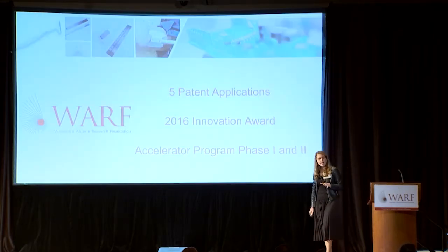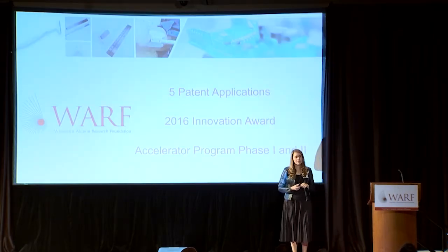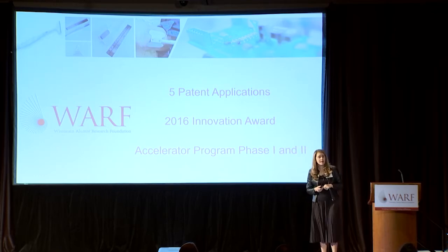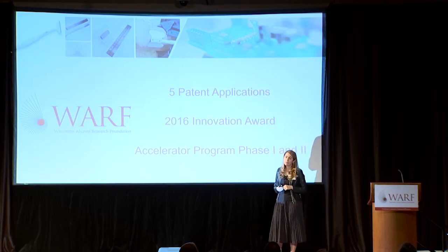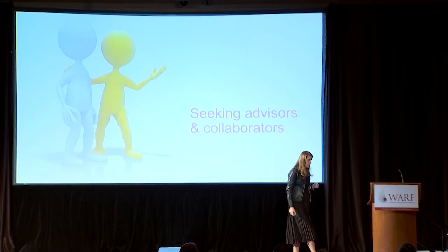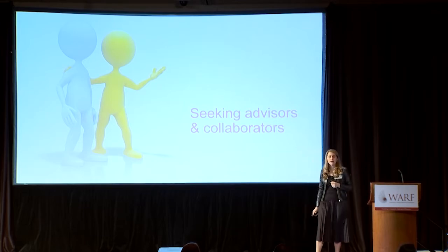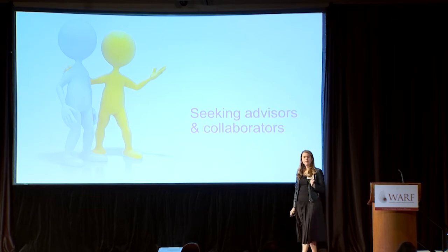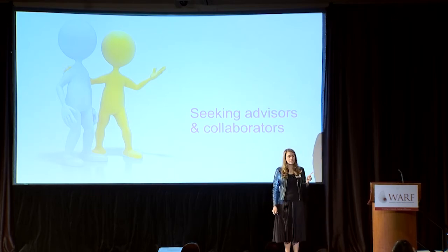To date, we're holding 5 patent applications, and we received the Wharf Innovation Award at exactly the same event like today in 2016. We have received the Wharf Accelerator Phase 1 and 2 funding to collect our data and create a prototype, a hands-free prototype that we're currently using to collect data on sedation patients in clinic. We're really looking to commercialize this technology to make a big healthcare impact and to improve the outcomes for our patients because, ultimately at the end of the day, it is about our patients.